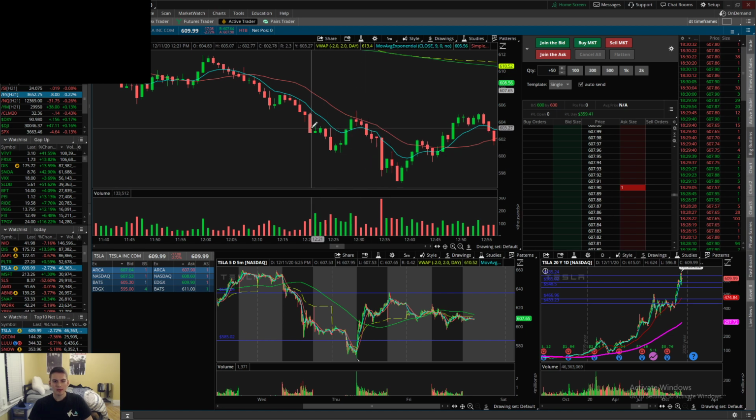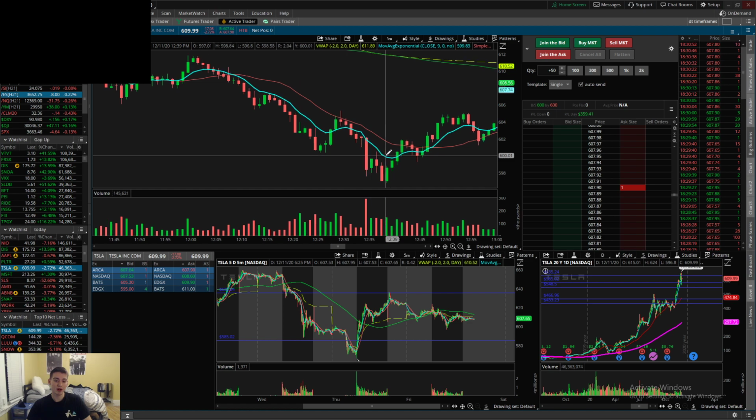I think I might have been... I think I was in here or something, and then I cut the position, and then I added again here and caught this rip back up, or I don't remember, but I was trading somewhere in here, and I was able to make a cheeky profit off of this reversal here.